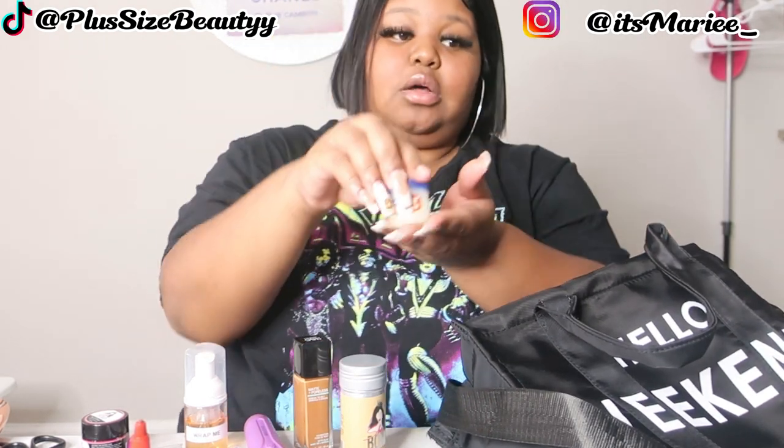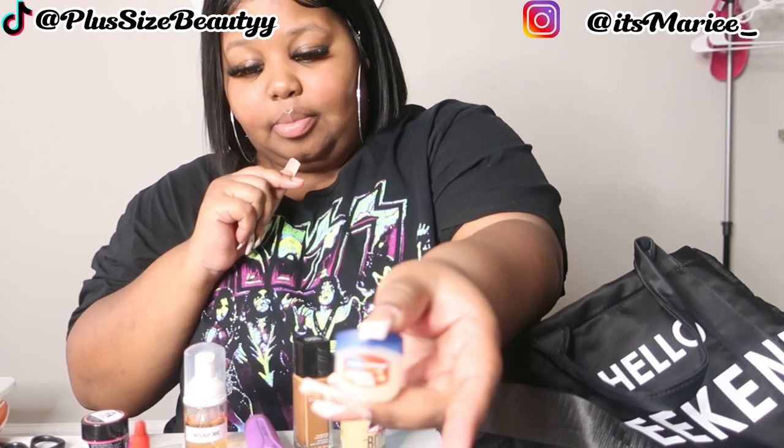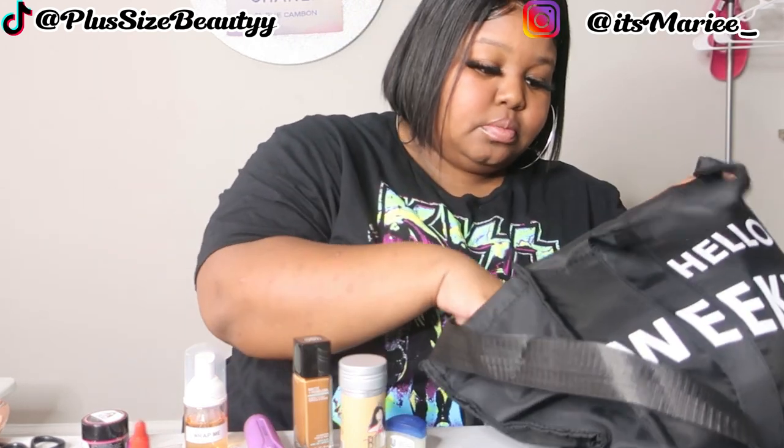Vaseline, y'all, this is always a go-to. Go-to with cocoa butter. It moisturizes the lips and always keeps them looking right. Always.